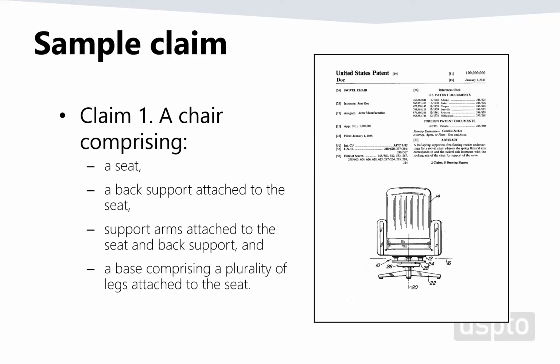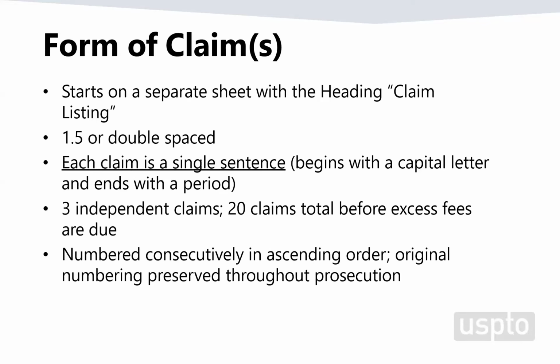All right. So we're going to talk about what the claim looks like. Again, the form, just like the previous example I gave with the term paper, you have certain criteria that your claim must have as far as form goes. Okay. Each claim is a single sentence. It begins with a capital letter and ends with a period. You can have three independent claims and 20 total claims before excess fees are due.